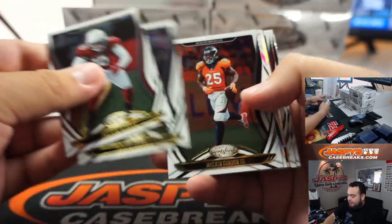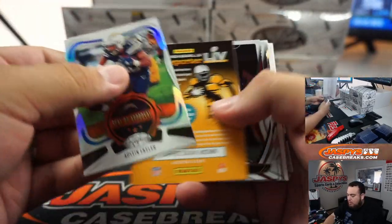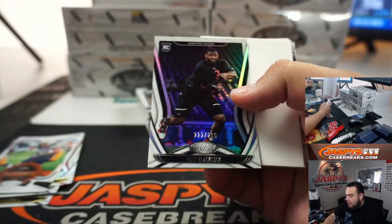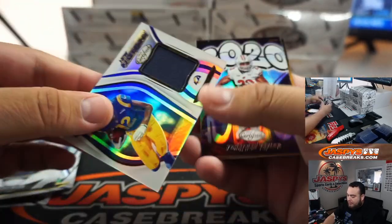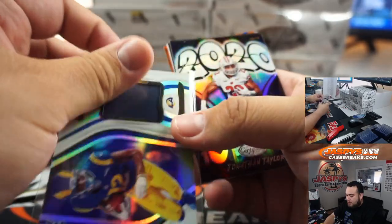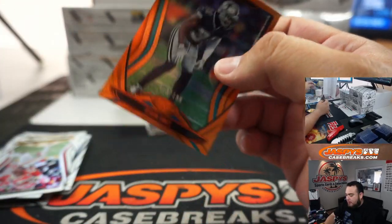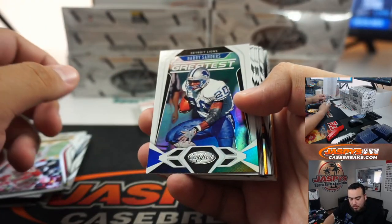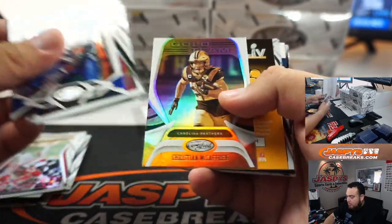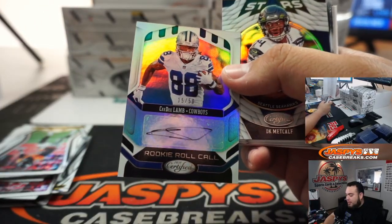All right, next one, guys. Russell Wilson. Ross Blacklock, Houston Texans. You got Van Jefferson for the Rams. Another Jonathan Taylor, /2020. Byron Jones. And a CeeDee Lamb autograph, 15/50.